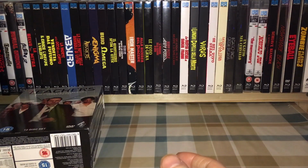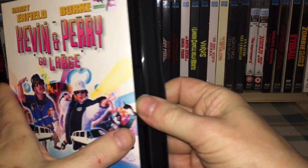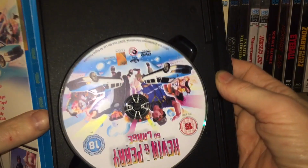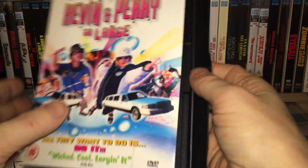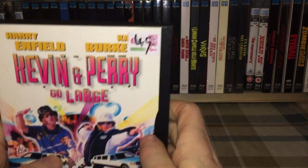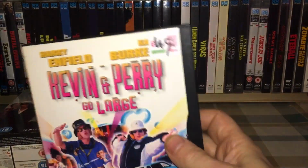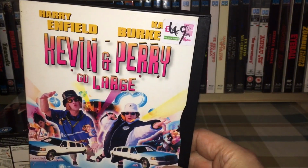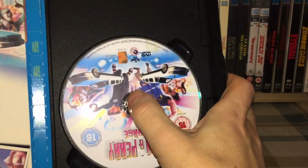This next lot came from Age UK, 4 for 99p. So in a snapper, I got Kevin and Perry Go Large. This is one that I already have, but this is in slightly better condition than mine. So at the very least, I've got a better condition and a spare case if you ever need one, because from time to time I do find these, usually if they're damaged, the spindles are broken.